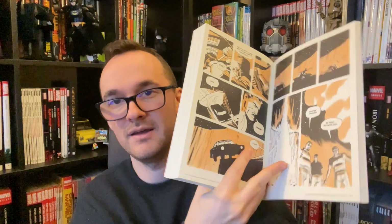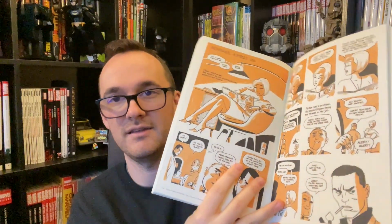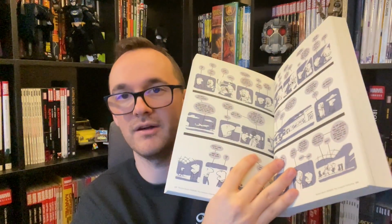This book is pretty thick. You're looking at over 500 pages of material, and again, it's Darwyn Cooke, so you're not going to be disappointed. A lot of it's very monochromatic, in the sense that you get the black and white, and then you also have different shades of color in here. So you get purple here. So this is going to be a nice treat to read. I definitely want to read this at some point soon.